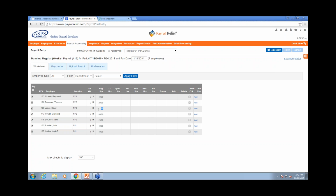So if David Jones got sick this week, unfortunately, you're going to edit this screen just like an Excel spreadsheet, no different. So you just update the hours, tab right over, just like a spreadsheet. The reason that I'm really focusing on this is simply to point out anybody can do this. Anybody can do this, which brings me to my next point, our permission section.